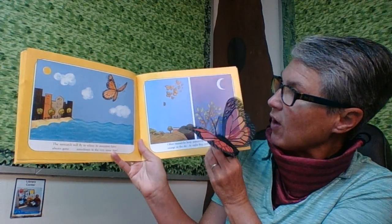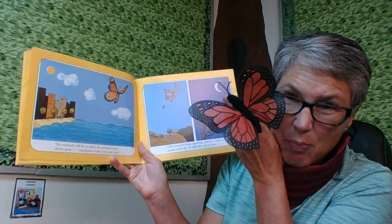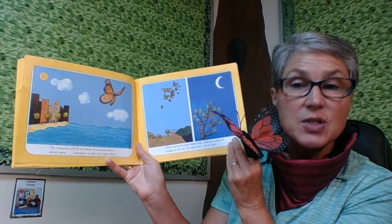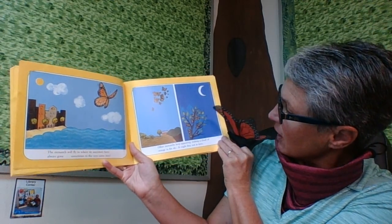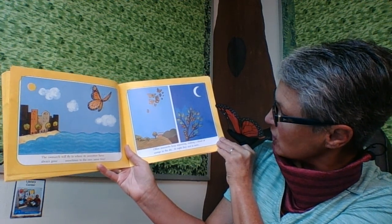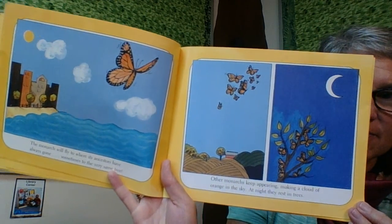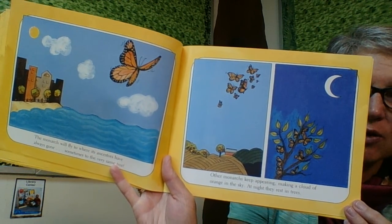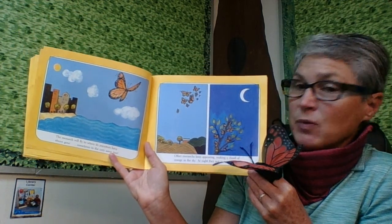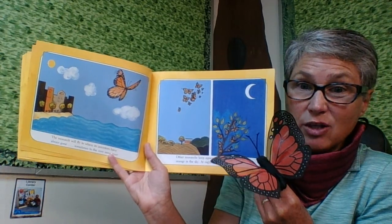The monarch will fly to where its ancestors have always gone. That's the butterflies that came before it. Sometimes to the very same tree. Other monarchs keep appearing, making a cloud of orange in the sky. At night, they rest in trees. So keep an eye on the trees around your house. Maybe there's a monarch resting in there. They particularly like the sycamore trees and the pine trees.